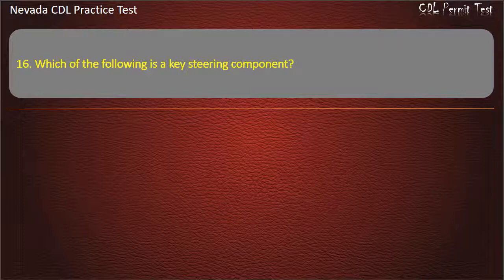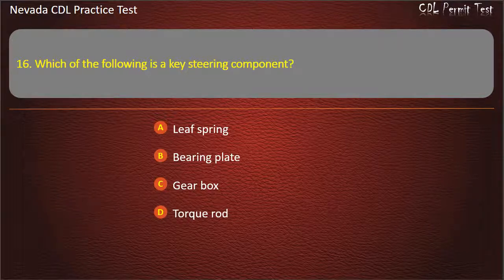Question 16. Which of the following is the key steering component? Leaf spring. Bearing plate. Gearbox. Torque rod. Answer. Gearbox.